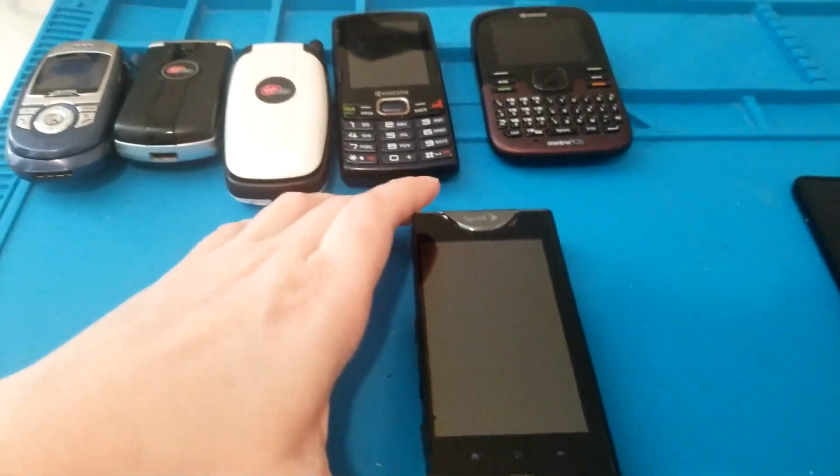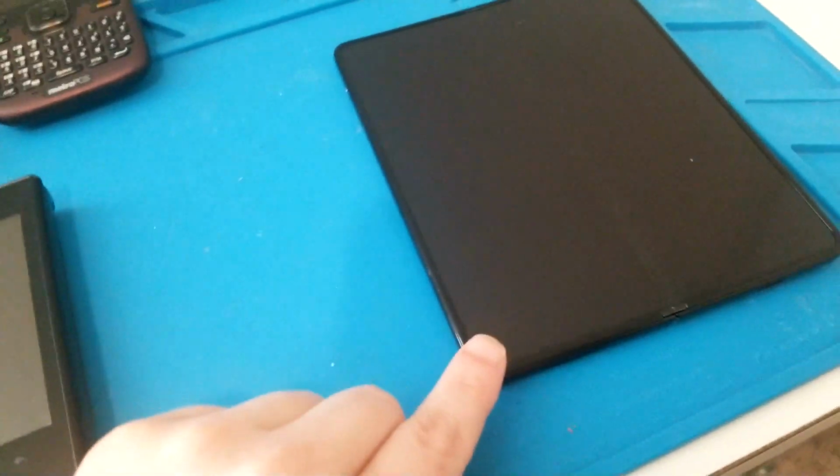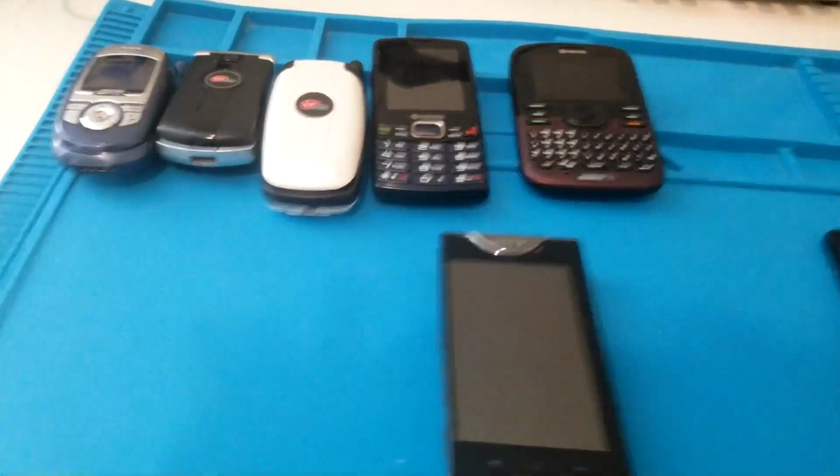Alright, enough of me ranting. One more look at my collection here. Maybe some follow-up on this thing at some point. But once more, a look at Kyocera's.